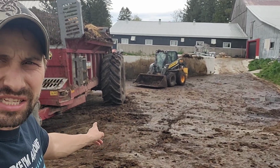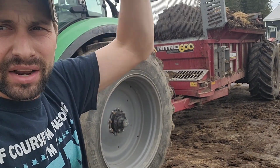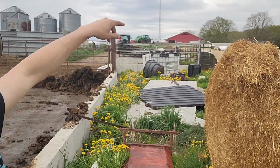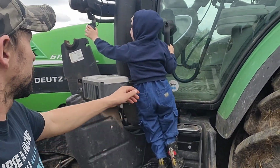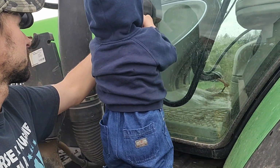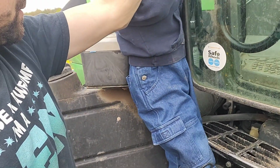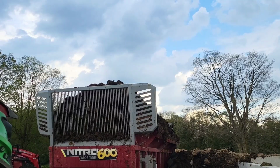I got this cement pad cleaned out here. Gonna head up after this load to the heifer barn and work on that. You want me to open the door for you? Can you get around? Okay, careful. Another load full.